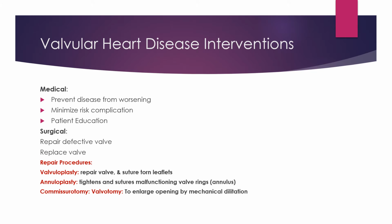Okay, so we have something that's causing heart failure. We want to keep it from getting worse. We want to minimize risk of complications. Remember, anytime we have turbulent blood flow, we're at risk for a clot, right? Patient education especially, right? How to maximize your ability to move around and have a productive life, or tolerate even your ADLs. Or are we teaching you about new medications?